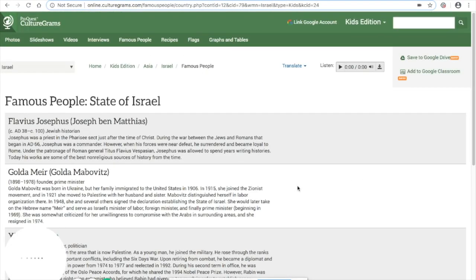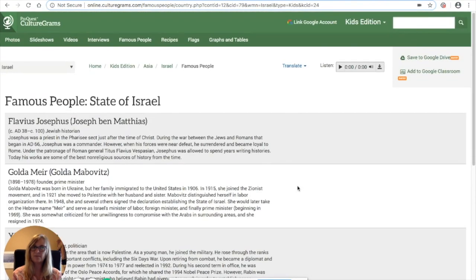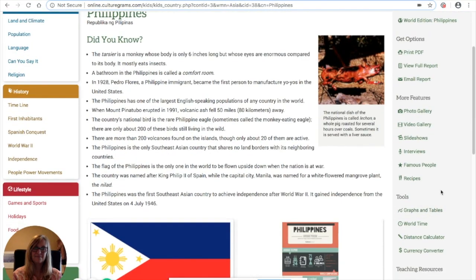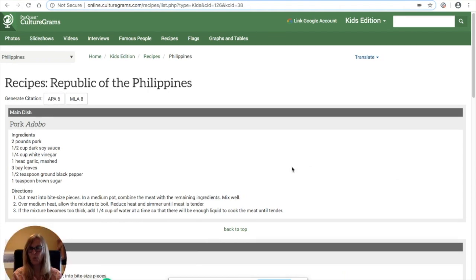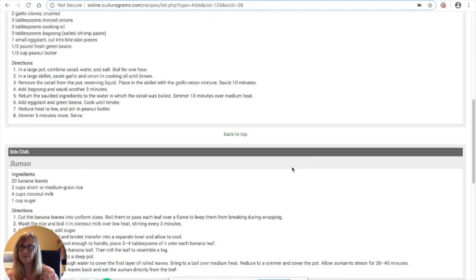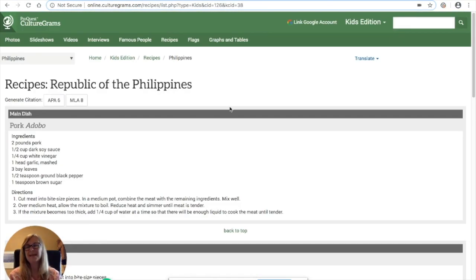Famous people takes us to a list of brief summaries of some of the most notable people or the most known people from this area. And finally, recipes. Oh, pork adobo. That sounds good. Maybe I'll make some kare for dinner tonight. Ooh, flan, gotta have some dessert. I can also use those tabs at the top to compare recipes from around the world.